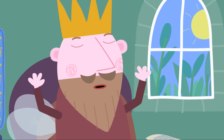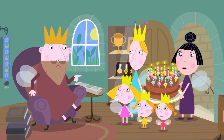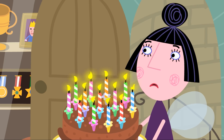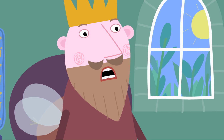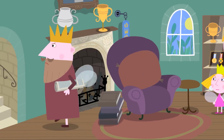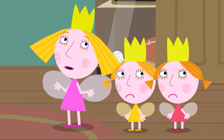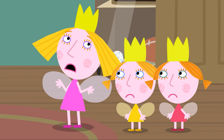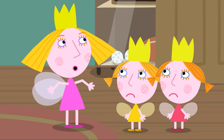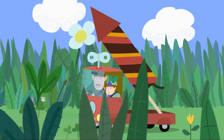Stop going on about how old I am. But, darling, you're only... And no cake. Take it away. No cake? I've baked loads of cakes for the party. I don't care. No cakes and no birthday. Oh, I suppose I'll just have to eat all the cakes myself. Why doesn't Daddy want a birthday? He doesn't like getting older. Who does? I do. Oh, well, I'd better cancel the fireworks.